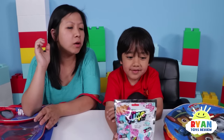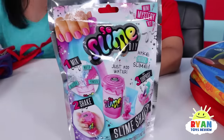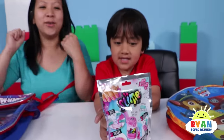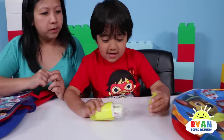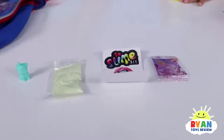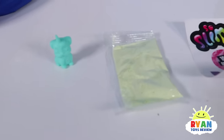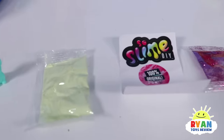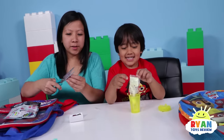So slime. Do it yourself. So all you have to do is add water, no glue, and no mess. So that's pretty awesome. Whoa, it's yellow. It also comes with powder, your little figurine surprise toys you can add inside, your sticker, and of course, glitter.